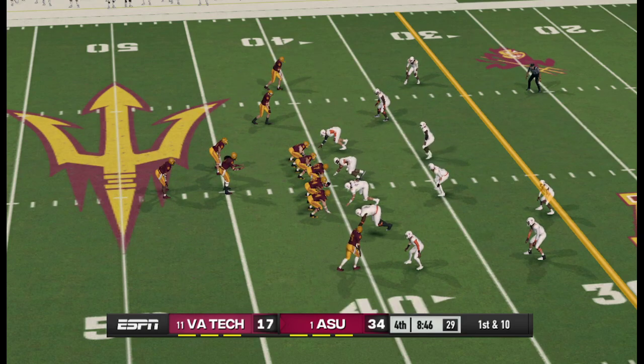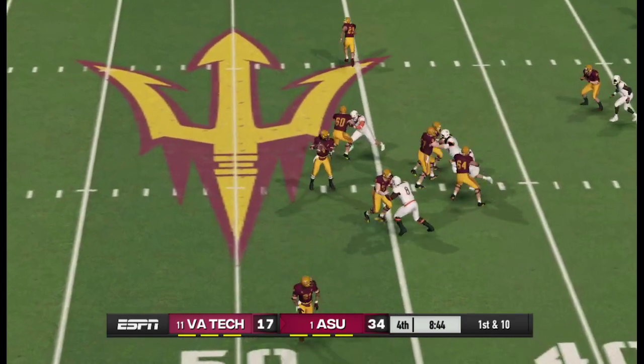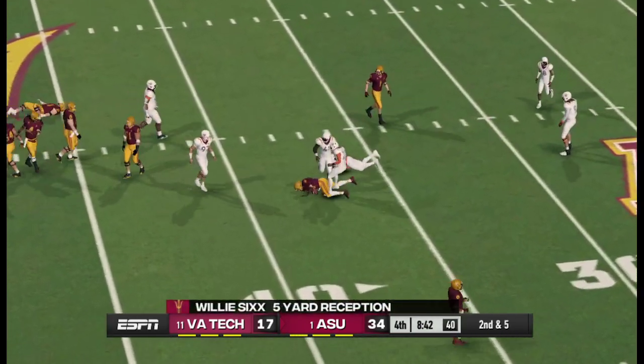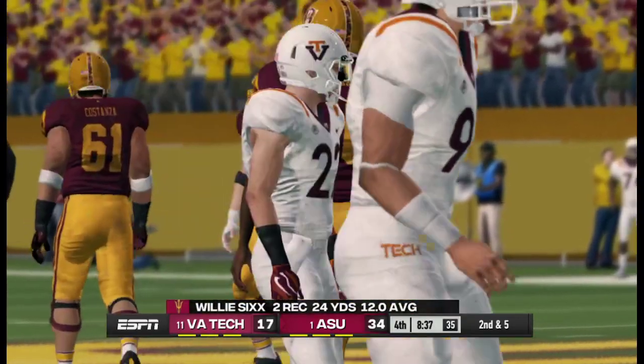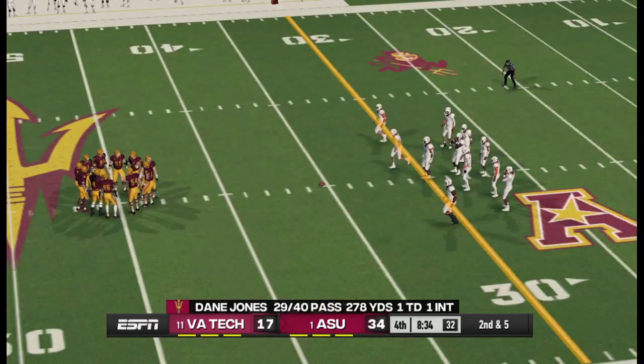1st and 10, Arizona State from the 40. Fires it over the middle to Willie Six for 5 yards. Willie's second catch of the night. Gotta get them slowed down now.